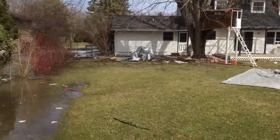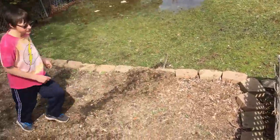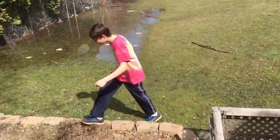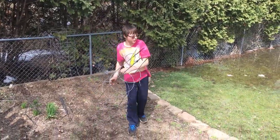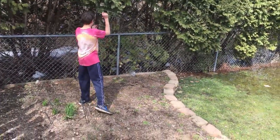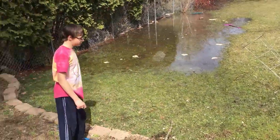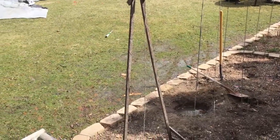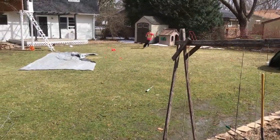Backyard Olympics. Step 1. Compost leaping. Woo, smooth. Step 2. Tomato cage shot put. Or whatever. Bingo! One more try. Oh, I thought, okay. Well, no, I mean, just cause. Oh, 1 point. 1 point. Alright. Now puddle run. Woo! Gold medal!